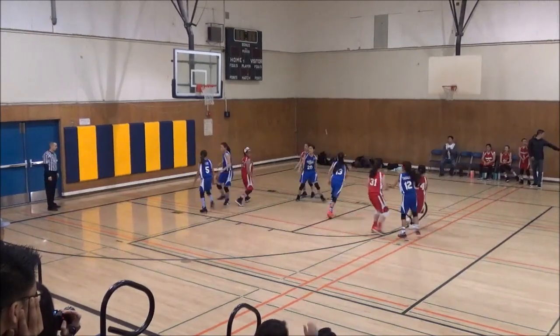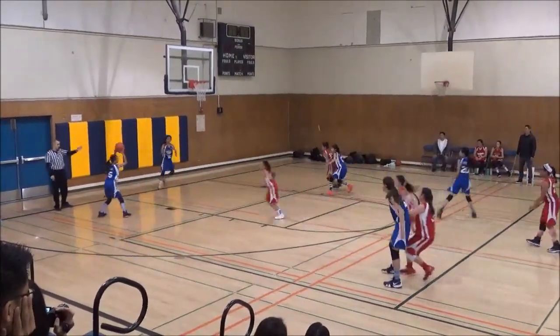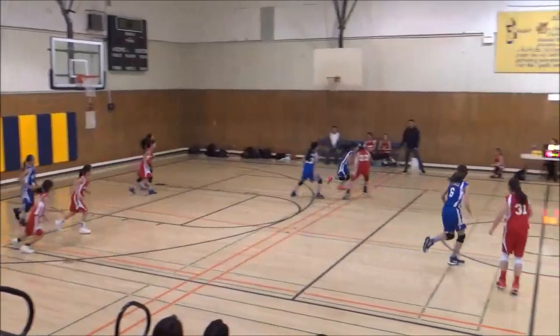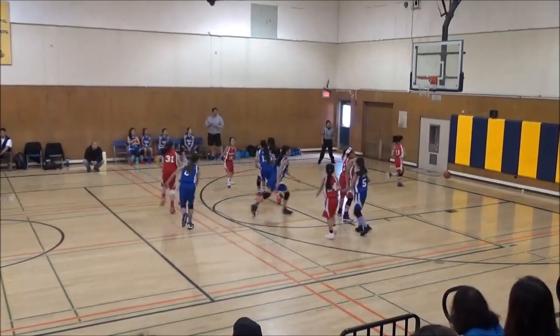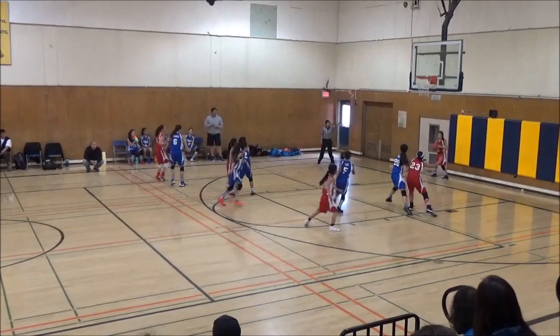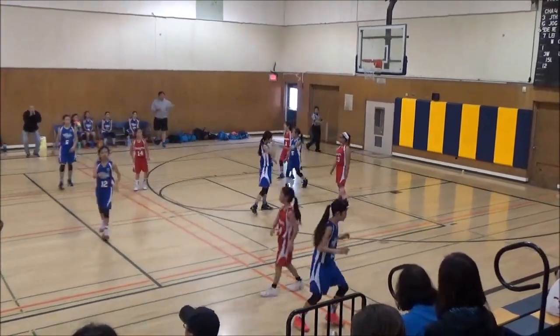And makes the second one. So we got a 15-12 lead. And oh, Dorina, no, can't steal it. And number 13 all the way, puts it up left-handed, good layup. And it's 15-14. Someone should go long. Oh. And Taylor throws it out of bounds.